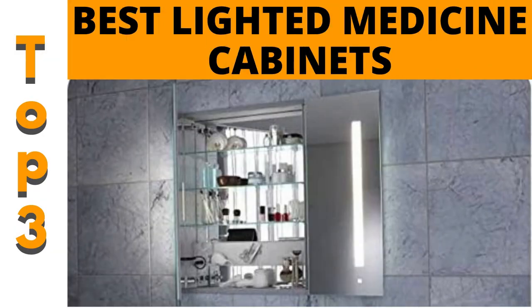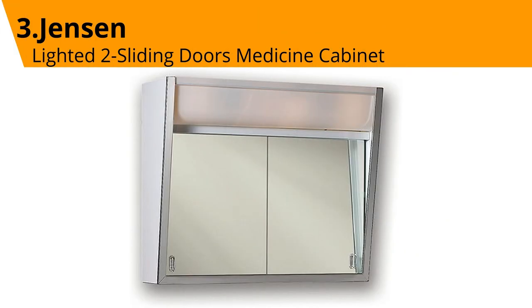Top 3 Best Lighted Medicine Cabinets. Number 3. Jensen Lighted 2 Sliding Doors Medicine Cabinet.